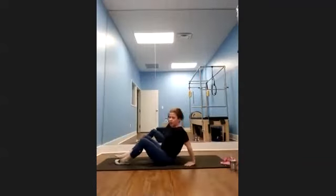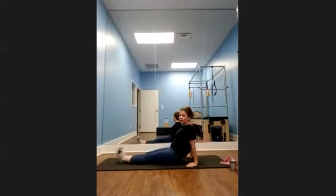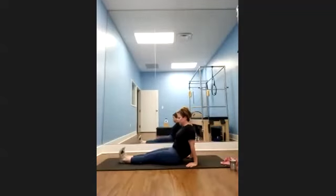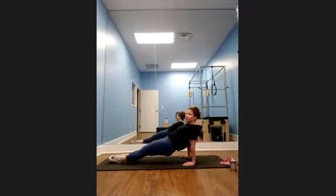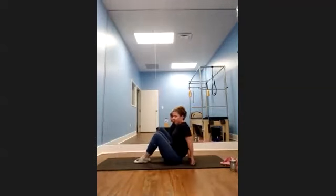I want you to come up onto those wrists. You're going to extend your legs out in front of you. I want you to lift up your hips, point those toes. Flex takes you down. I'm going to bring my hands in a little bit tighter, a little bit closer. Point, lift. Take it down. Flex. Last one, strengthening out those wrists. Take it down.